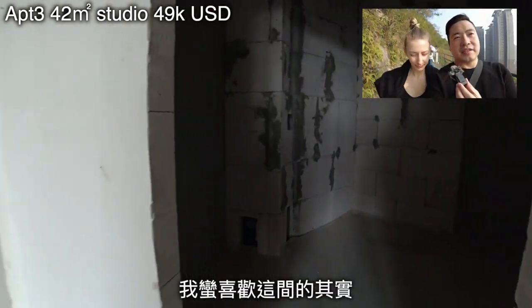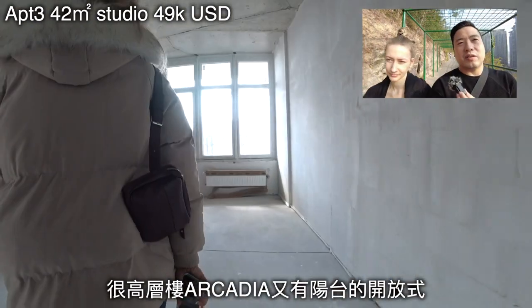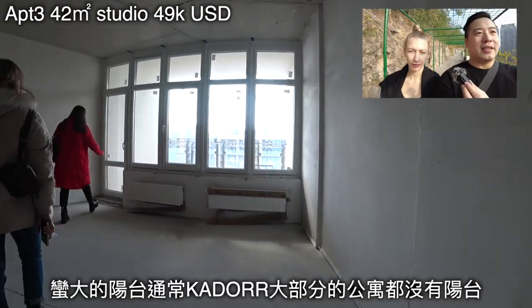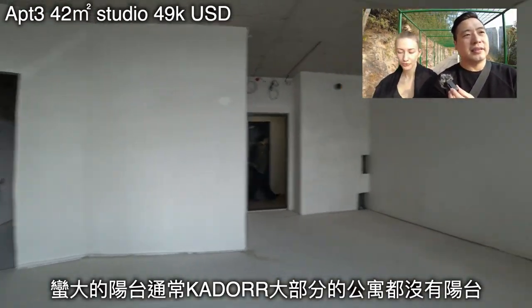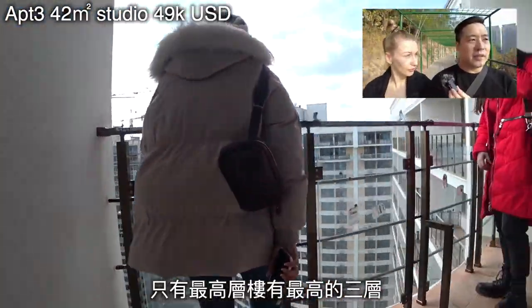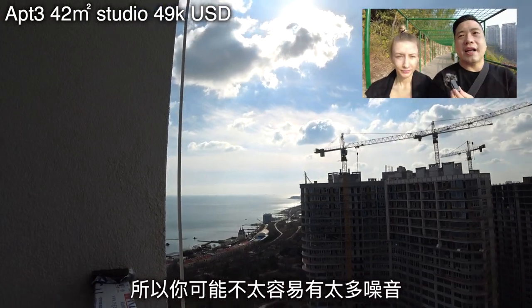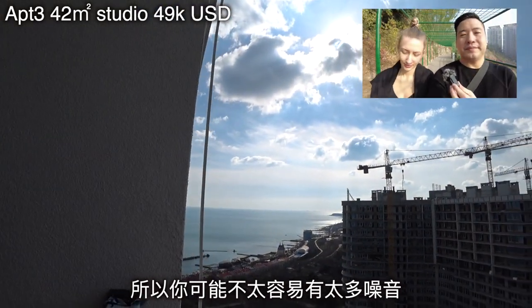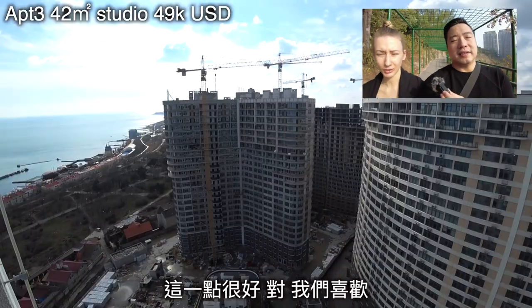I like this one actually. Very high Arcadia with balcony, studio. It's a pretty big balcony, and usually Kador's apartments don't have balconies, only on the upper floors. Top three levels. So you might not have too much noise, which is good. Yeah, we like that one.